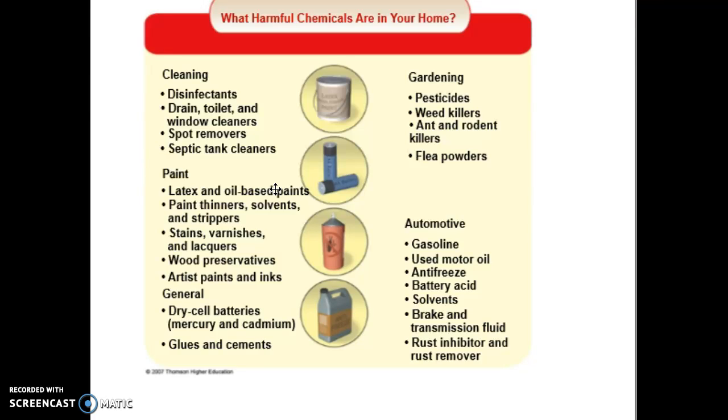But with latex paint only, not the oil-based paint, if you don't use it all, you take the lid off of it and let it dry, then you can put it into the trash. But for a lot of these things, you're not supposed to put them in the trash. You're not supposed to put them down the sink or anything like that.